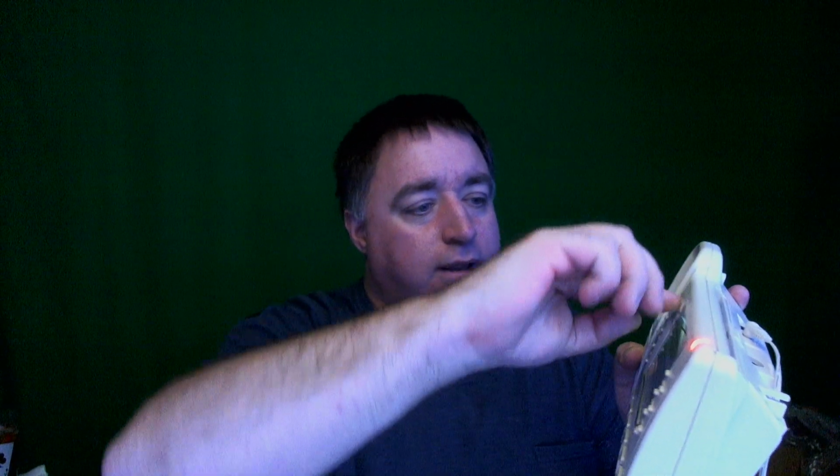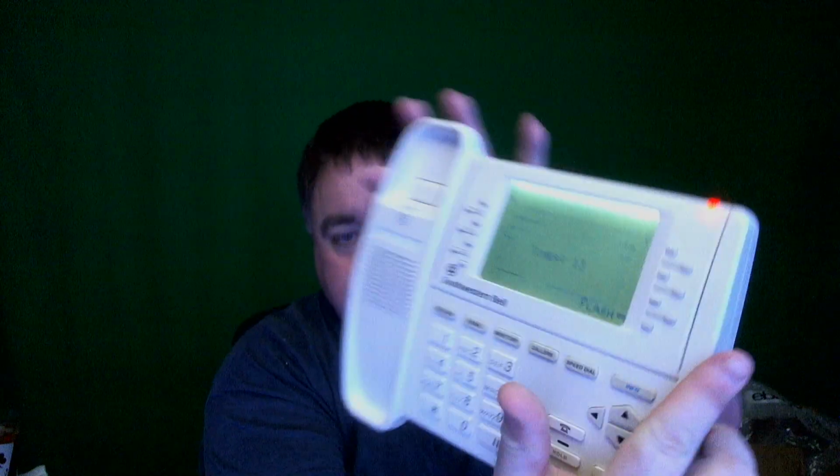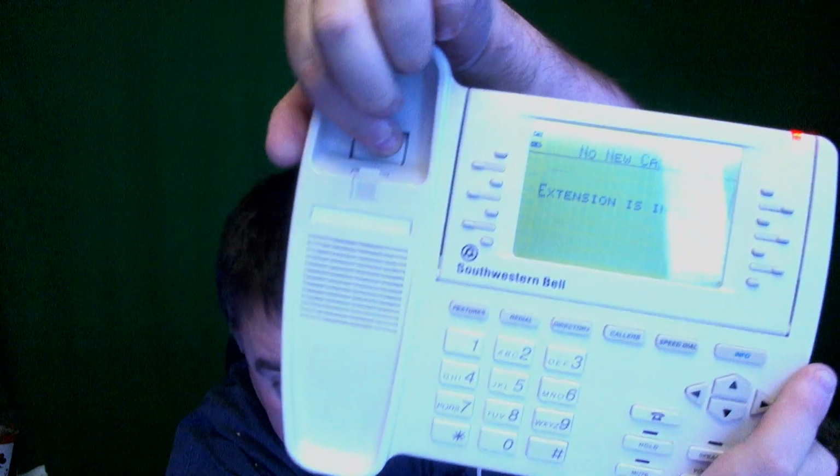If I remember correctly, when you first plug it in to get the display to work, let's look at that. Let's take off that factory seal. That's never been peeled off. Oh my god, it's got a timer. I think what you do is hang it up first. Extension in use. Yeah, you have to hook it up to the phone line, or it'll say extension in use.